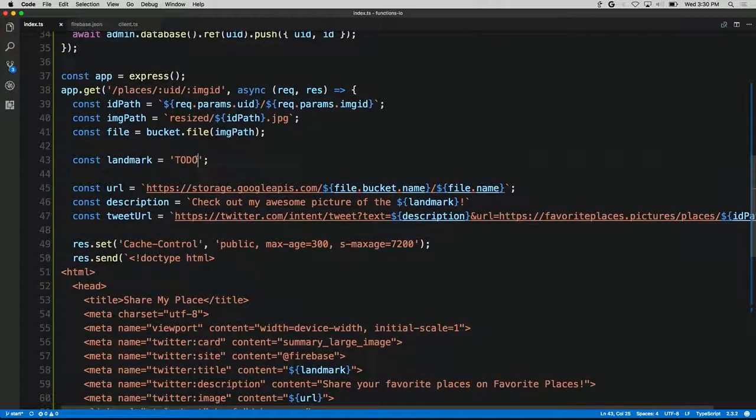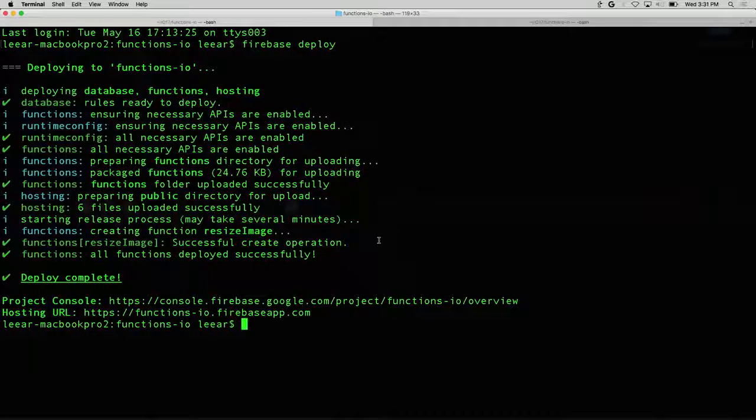Now below, I'm going to replace this to-do with my actual code. So I have a single line of code that passes my GCS, my Google Cloud Storage file, over to the Cloud Vision API, and that's going to detect the landmarks and return that as a response, which I'm then saving as a variable and using in my HTML. So I think that's everything that I need to do. In just a couple minutes, I've built a social sharing experience with server-side rendered content that uses the Cloud Vision API to populate a description. So let's go ahead and deploy that.